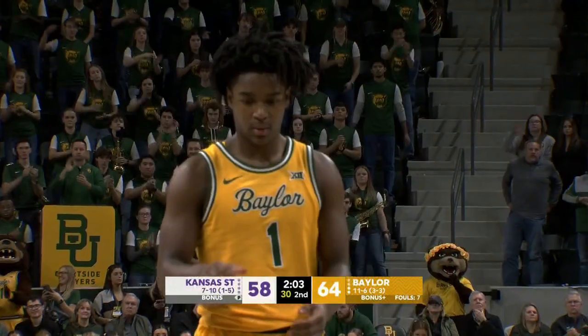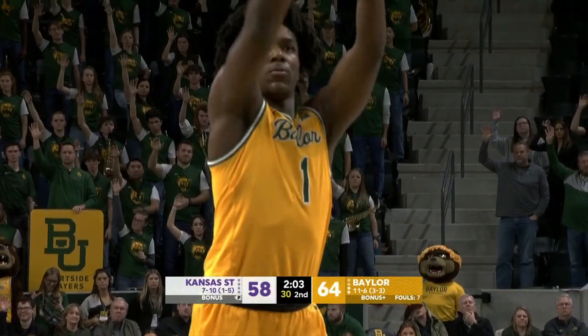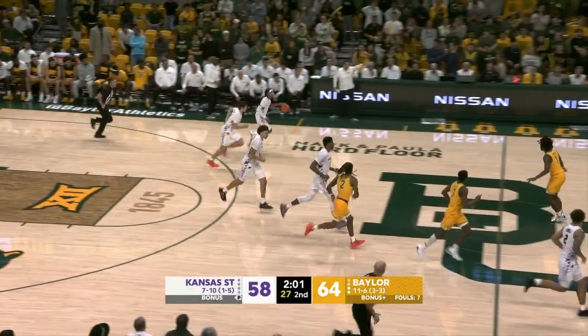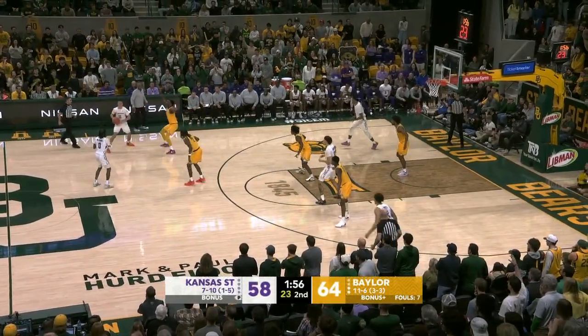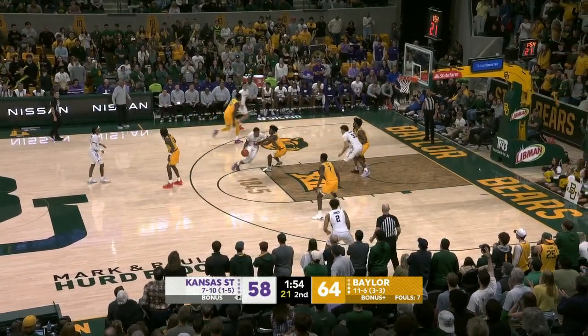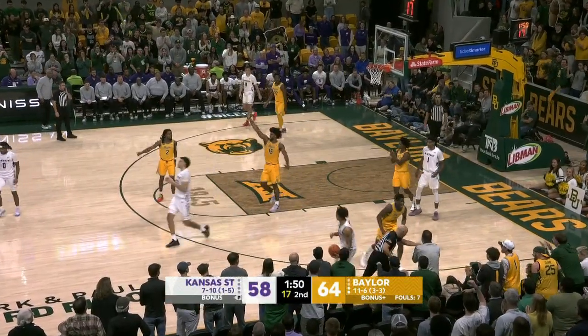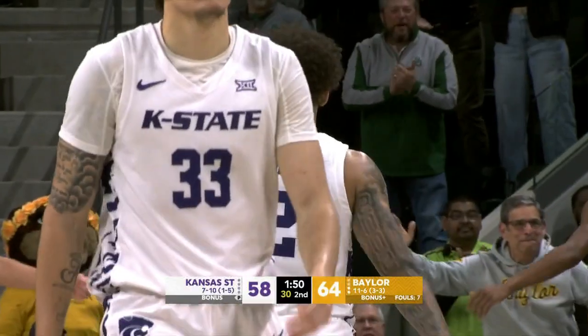The emphasis in shoot-around for Scott Drew and his Baylor team: shake off Sunday's loss to TCU, a game you were up 12, and show what you're made of when you know you're going to be undermanned. 6-point lead for Baylor. And stepping out of bounds is Jones, turnover.